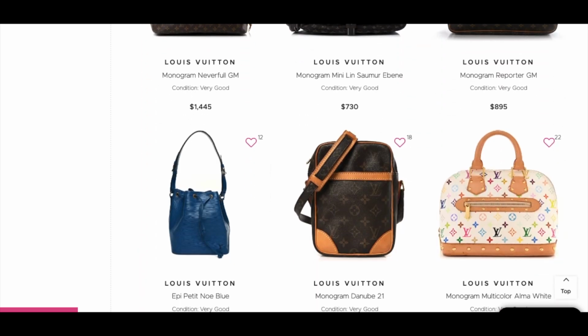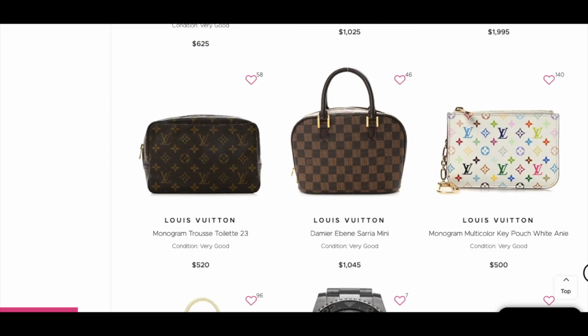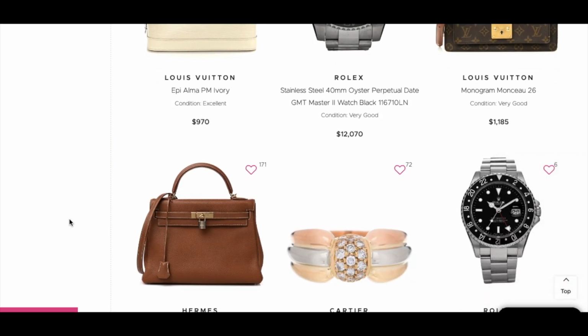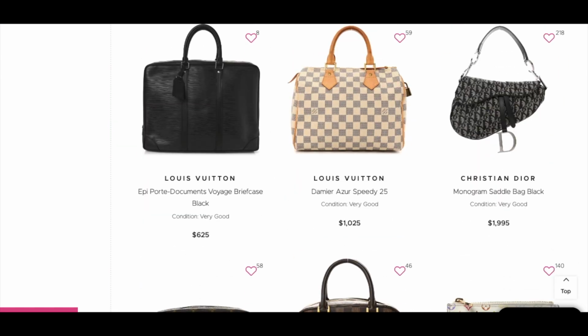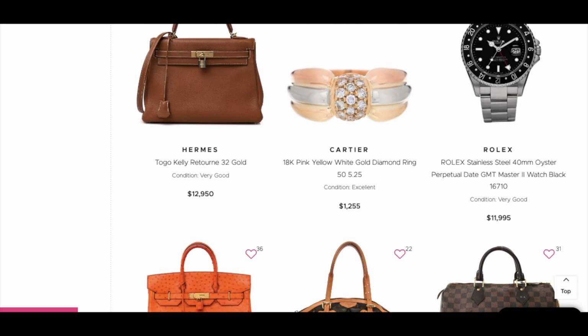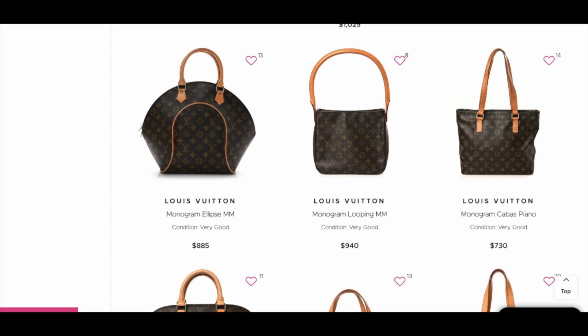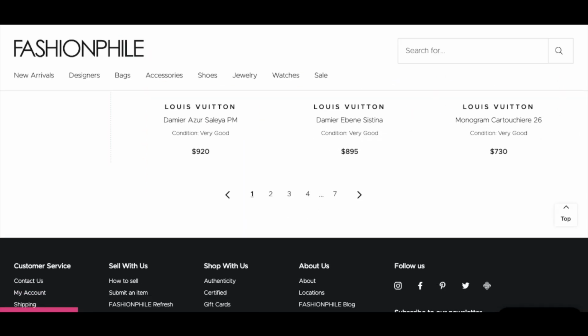So they are much more selective with their available inventory as opposed to what you may find on other markets. There's also a certain condition level that they prefer here at Fashionphile, and that gets harder and harder to do as we go on with age. We are going to be talking about Fashionphile more in depth in a second, but I did want to show you that there is vintage available here, but it may not be the best or most available option.